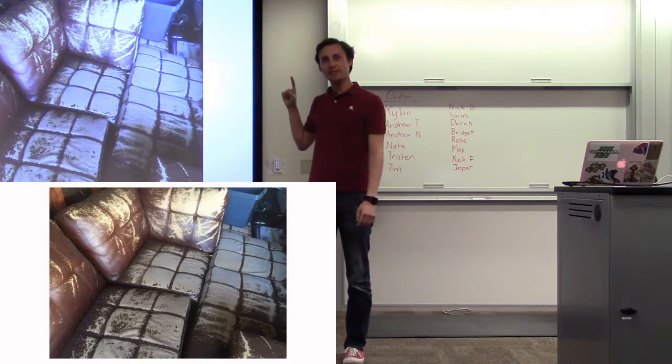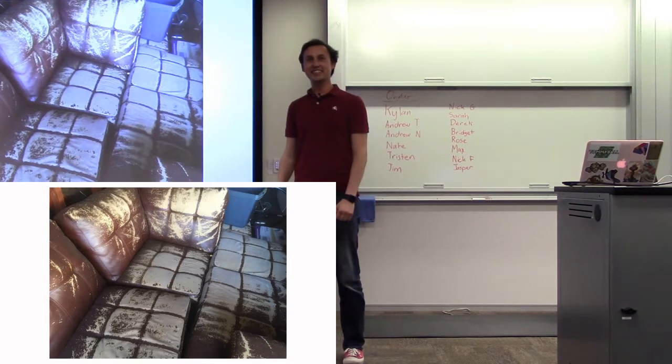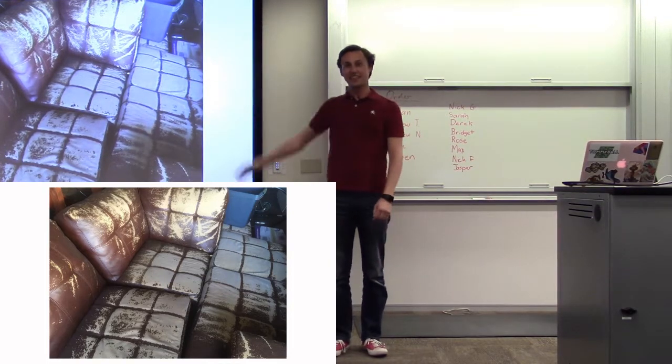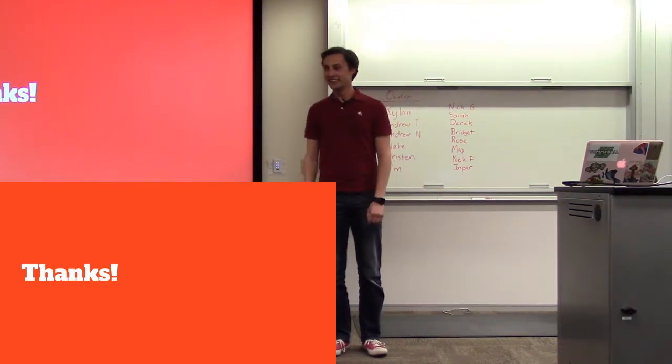I'll leave you with a picture of my awful leather couch in my garage. Because this is what happens when artificial leather breaks down. But yeah, thank you very much. The next slide is thank you, yeah.